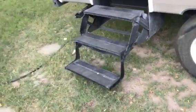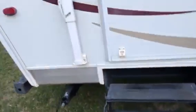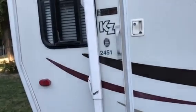It's got fold-out steps. They are manual. That's okay. And as you can see, it says 24.5 foot.